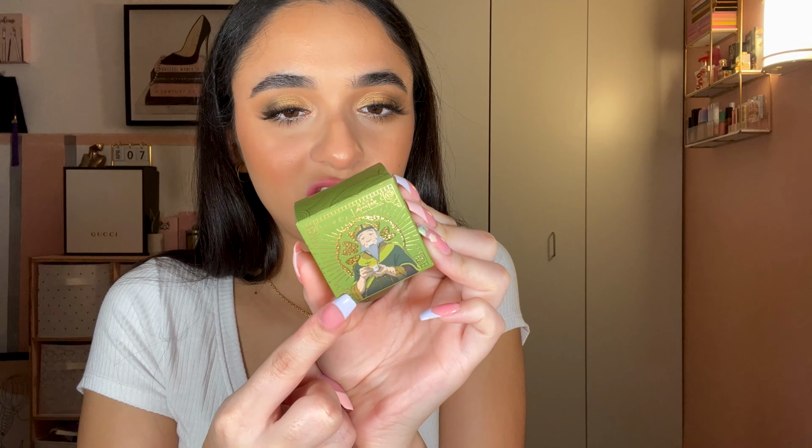And this tastes good. So this is the Oppa Compact Mirror, and this is $12. Really not a bad price at all for a compact mirror. Oh, that side is taped. Oops.